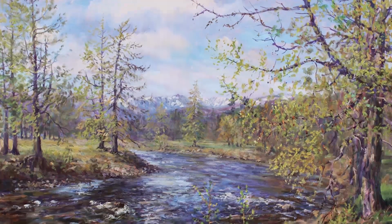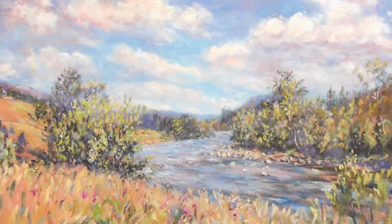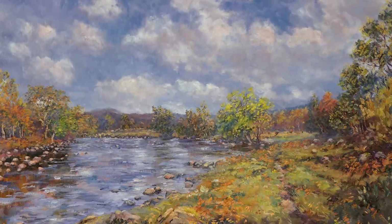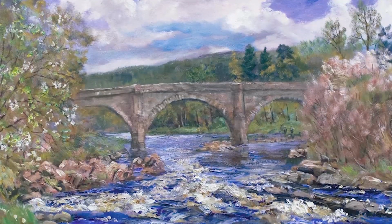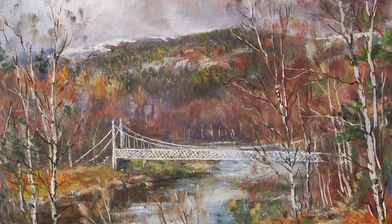Howard Butterworth is a well-known North East artist and has been painting Scotland for over 40 years. One of his favourite places to paint is the River Dee. Although normally seen painting outside, today as part of the River Dee Trust education programme, he's going to talk to you about how he sometimes uses photos as a reference for his work.